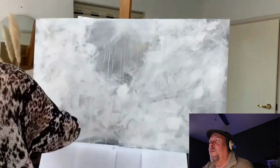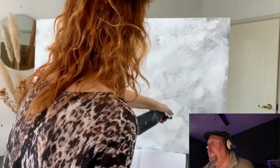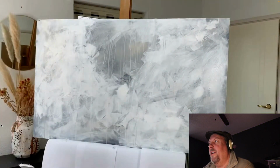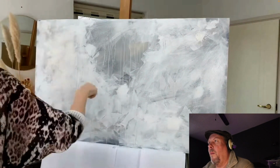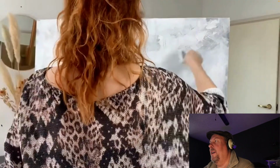So she's adding a lot of white, kind of cutting it back. I kind of like that really gray look, so I don't know if I like the bold white just on top. Kind of blending them together.